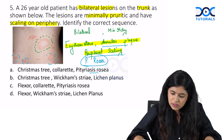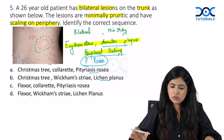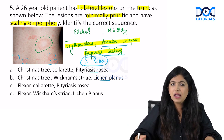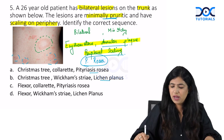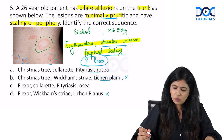So what are the question options here? We have pityriasis rosea and lichen planus in the options. We definitely know that this is not lichen planus. Why? Because number one, lichen planus lesions are more purple in color, then the scaling is uniform on the surface, and they are very pruritic. They are not minimally pruritic. So the options with lichen planus can be safely ruled out.